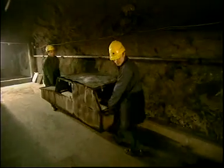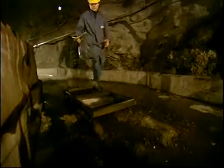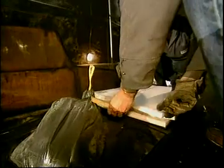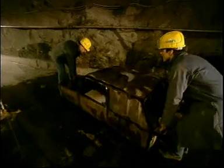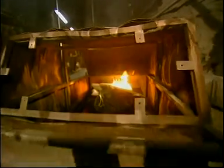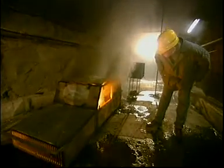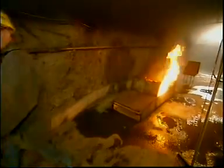Experiment number 2. A simulated car fire is being used to investigate how the wind speed accelerates the speed of the fire from the engine compartment to the fuel tank, in this case, a plastic bag. First of all, without any wind. Although the fire is started, it takes several minutes for it to spread through the passenger compartment to the tank. Time enough for the occupants to escape and for the control center to close the tunnel and call the fire service.